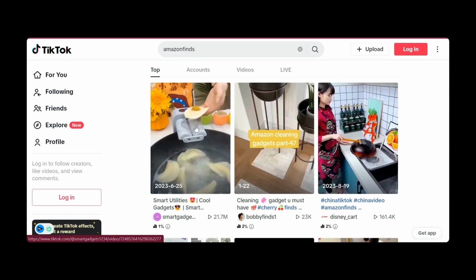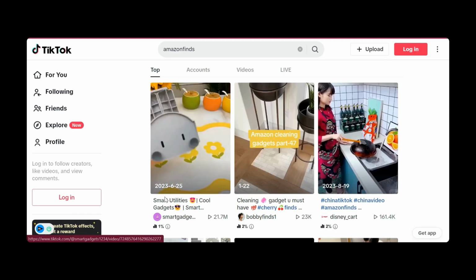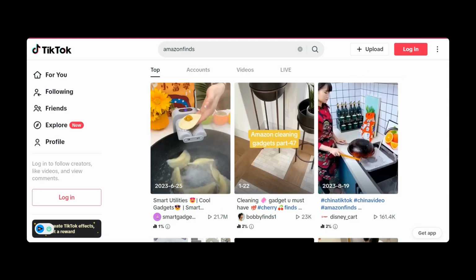If you can imagine the number of sales this product has generated, I think it may have generated over $1 million in revenue. So make sure to order a few samples of your product to create organic content on TikTok, because if you find it harder to generate sales through organic, you will also find it harder to generate sales through paid ads.